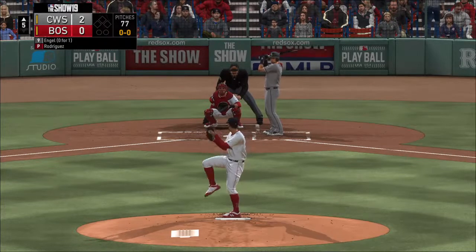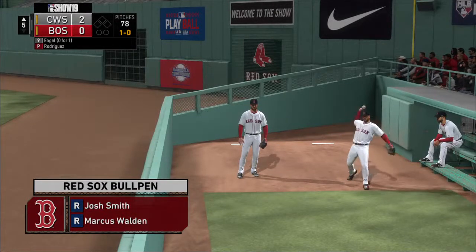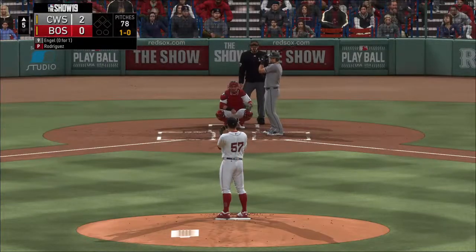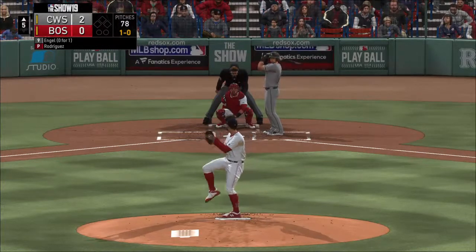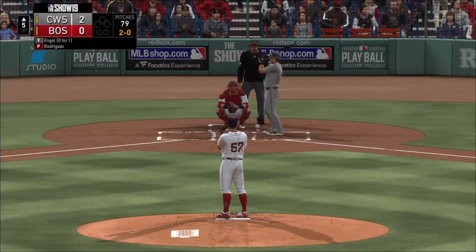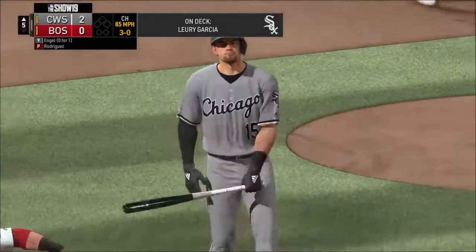He's ready. Here's the first offering. A ball and no strikes. A couple of righties starting to loosen now in the bullpen. The 1-0 home is a fastball down below the knees. No strike. In the dirt. It's 3-0 now.